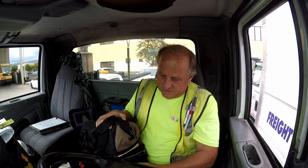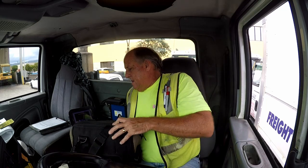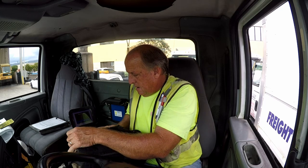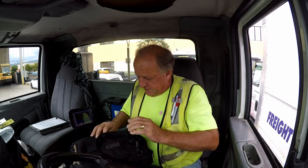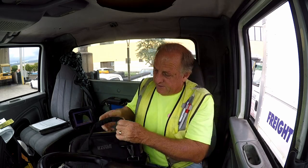Some air leaks, but I think it's in this driver's seat. Come on, little bag, you're empty. It should be easy to close. That's because I put my coffee mug in there.